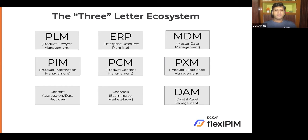And then you would keep hearing PIM, PCM, and PXM every now and then. PIM is product information management system, and it has evolved a long way. With respect to PIM, it dates back a decade, I would say. That's when it started off, but it has transformed a long way. Initially, it was used to just manage the information. Right now, it is also about the content, which could be the assets part of it, which could be images, videos, which is part of the ecosystem as well.